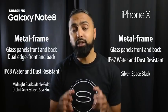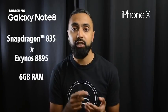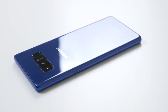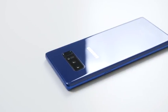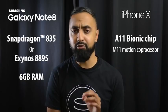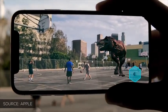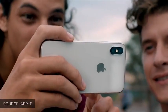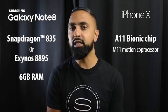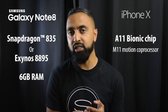Now, moving on to the internals, the Note 8 has some of the fastest processors available on the Android side. So you've got the Snapdragon 835 or the Exynos 8895 depending on your location, with 6 GB of RAM. The iPhone X has Apple's brand new A11 Bionic chip. Now, this is supposed to be very, very fast and efficient, and it also supports augmented reality, which should be really good. It'll be interesting to see how Apple implements this going forward. But in terms of speed differences and things, we are going to have to do some speed tests side by side of both devices to see which one is better.